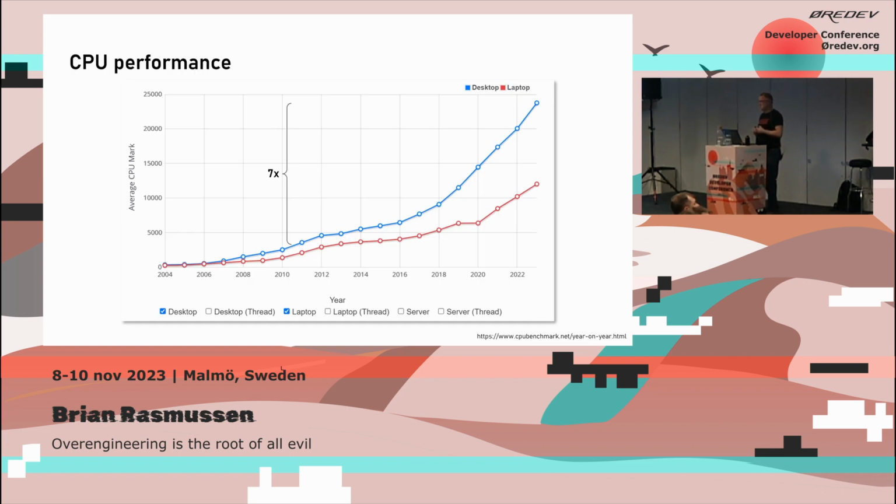So here's a graph that shows desktop and laptop CPU performance for the last 20 years. For desktop CPUs, we peak at just shy of 24,000 whatever units these are. And we have to go back to around 2010, 2011 to get 1/7 of that. While the laptop graph is different, it actually amounts to the same thing. We still end up around the same time frame. So in both cases, we are throwing away 12 to 13 years of hardware improvement when we use clean code. What kind of productivity offsets that?